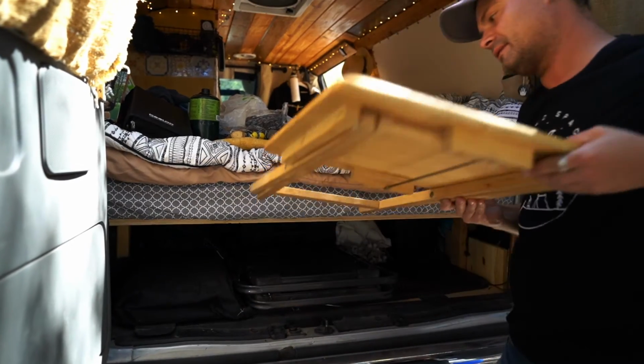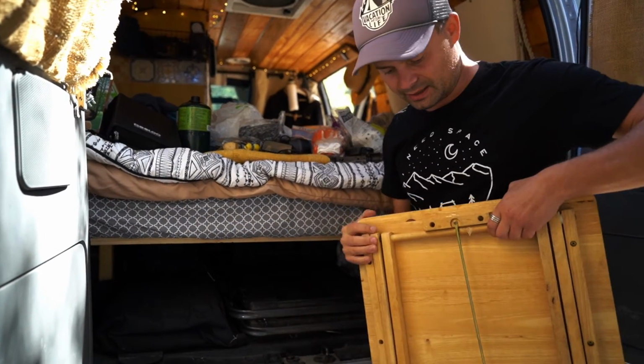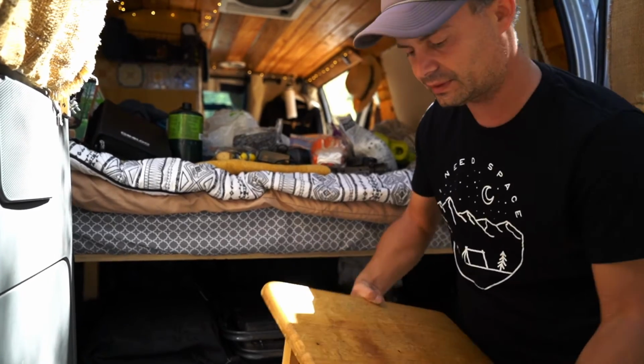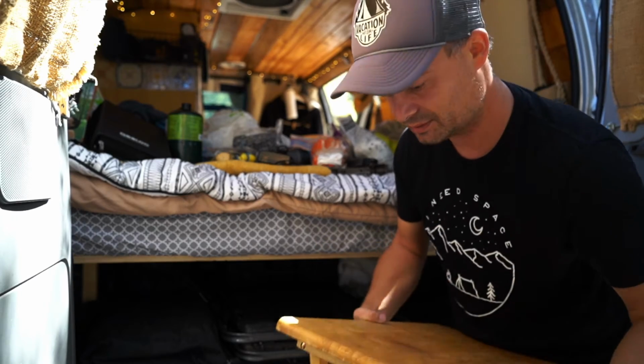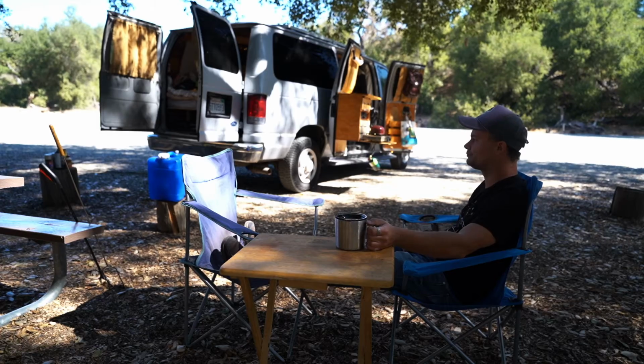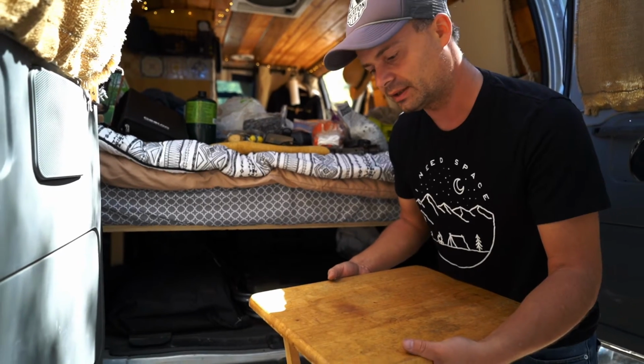Now I have my coffee table that I use when I'm cooking. I'll put the stovetop on top of it. There we go. And then I'll use it as a side coffee table when I'm editing videos.